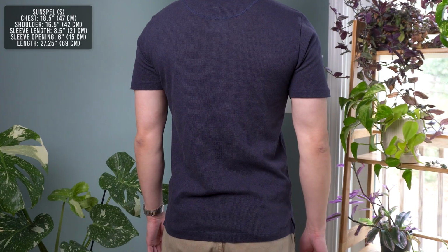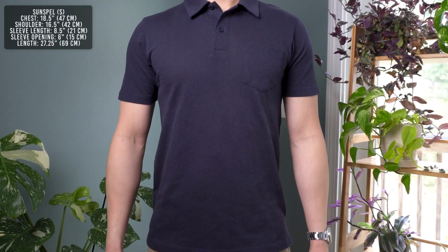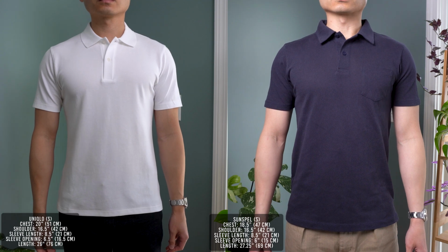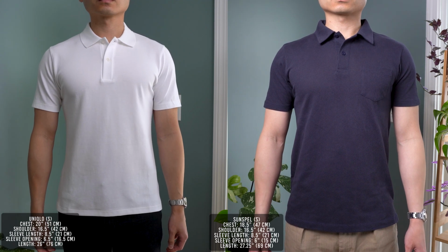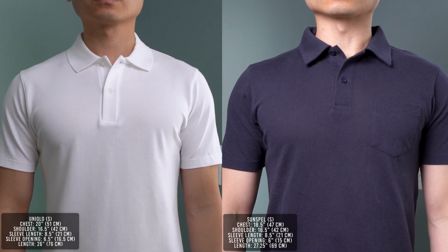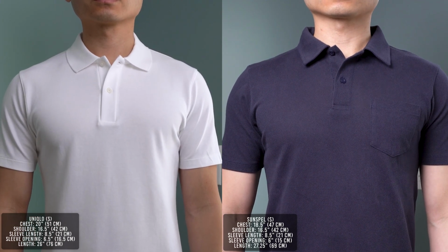I would recommend this polo for someone who is tall and thin. If you're average to above average weight, then I would not recommend this fit for you. Here's a side-by-side look of both polos. Both have the same narrow 16.5-inch shoulder width. The big difference comes in the chest. Sunspel's 18.5 inches, which is 1.5 inches slimmer than Uniqlo's 20 inches.